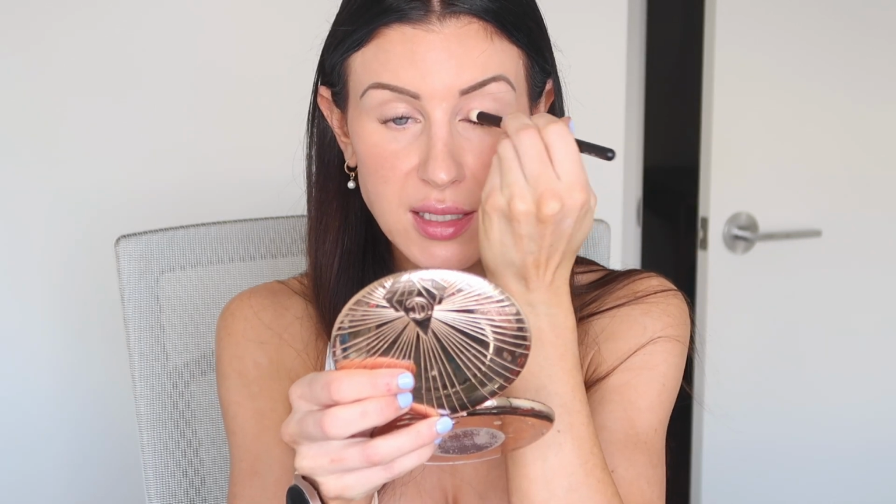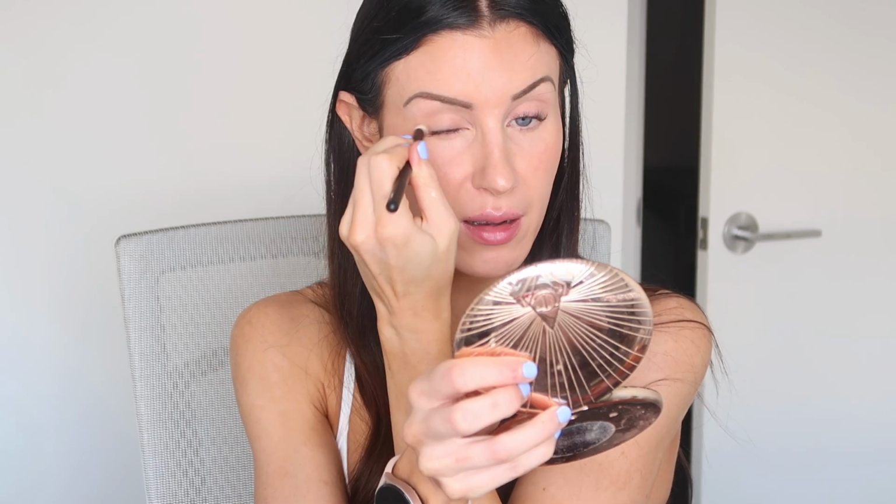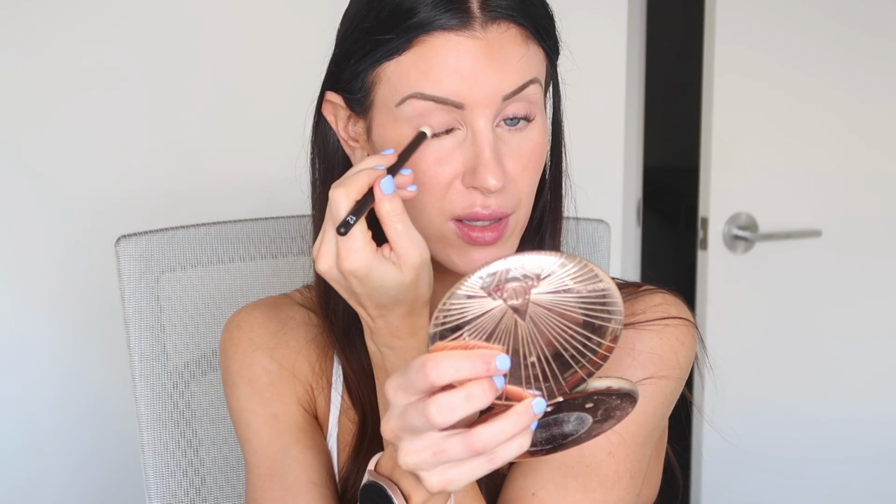I'm just going to take this Rephr 12 brush. And I'm going to use that, and again, I get a very light amount so that I can really sheer it out on the eyes. And I basically apply this all over the eyelid. You can use this just as a one and done eyeshadow. And I very lightly will just build it up, applying it super lightly all over the eye.